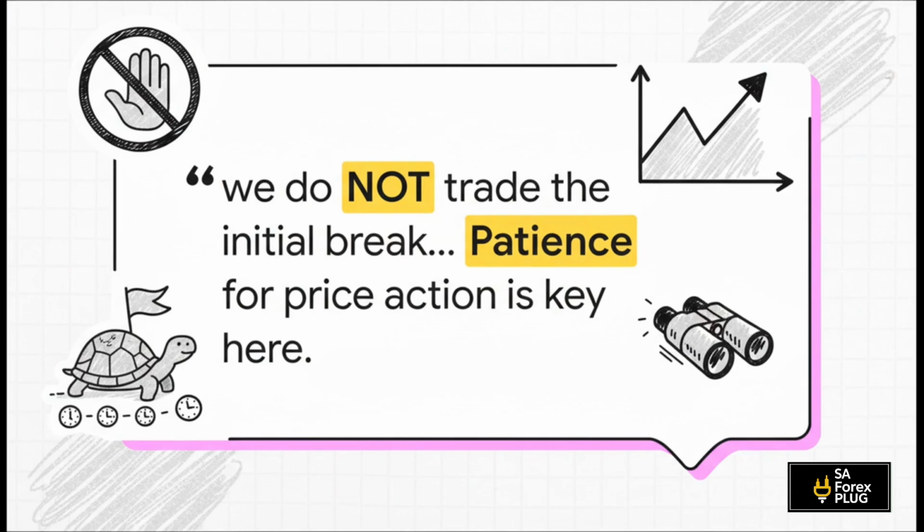And right here, this is the core principle, straight from the source itself. The whole system is built on an idea that feels a little backwards at first. When you see that exciting breakout, your first job is to sit on your hands and do absolutely nothing. It really is all about having that patience.